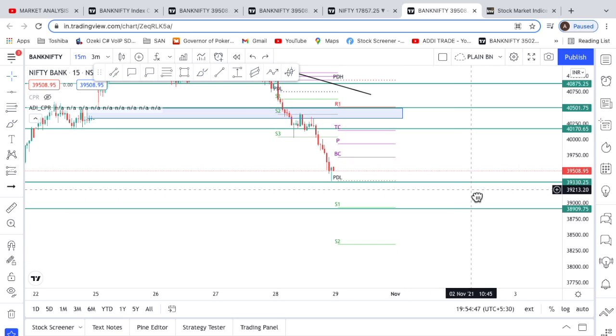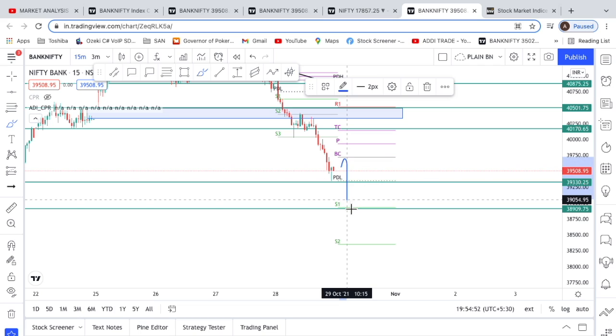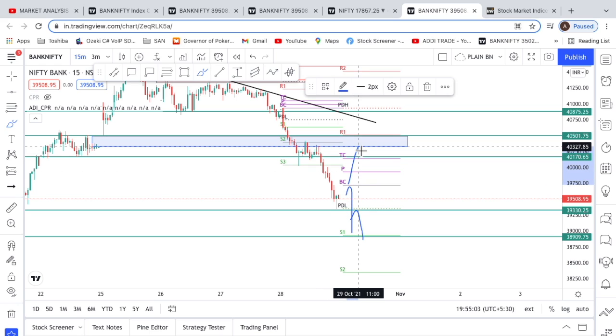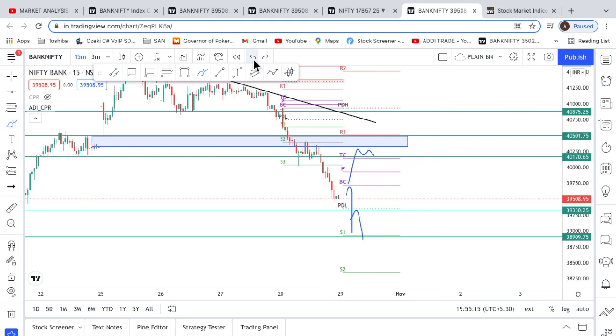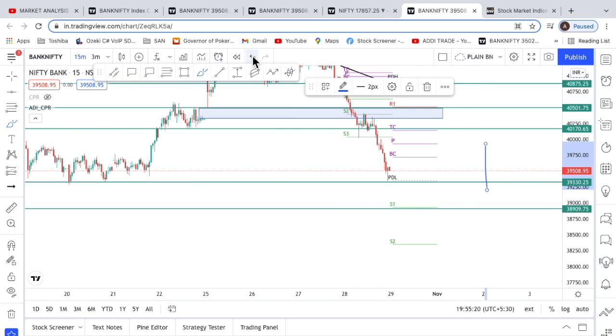See, however we open, my possibilities are we might take resistance at the CPR, have a quick dip, or we might have a gap down, take resistance of this previous day low and then dip. In case we go up, we might retrace until 40,300 and then remain sideways because there's some resistance here. So in the opening we'll probably get just one quick move, and after that we will remain sideways. So I'm not looking for trading in option buying tomorrow because of the white CPR.